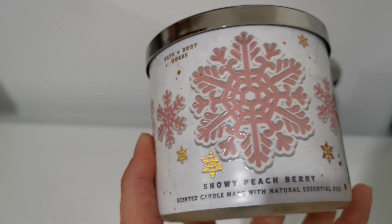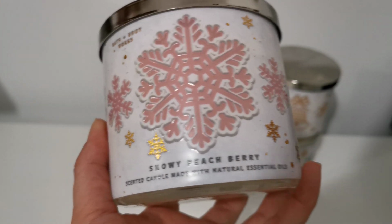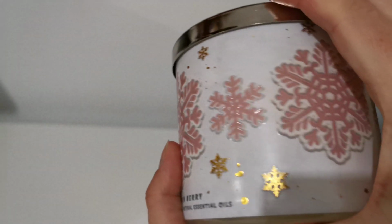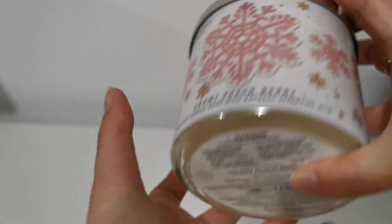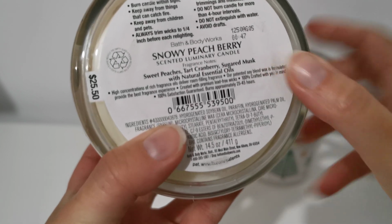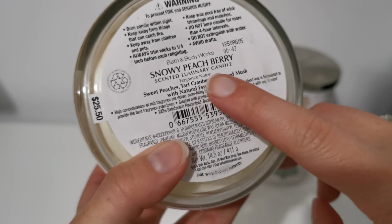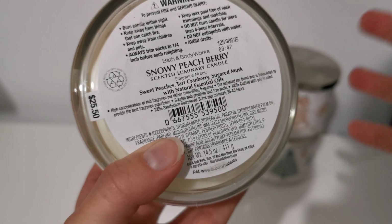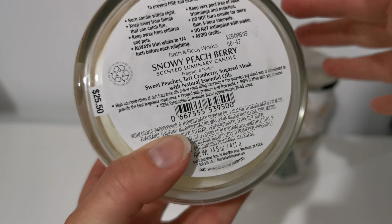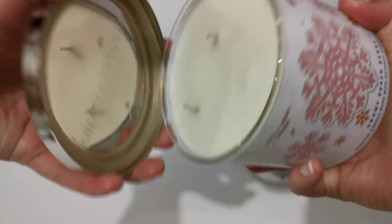You know, the plain label ones, or even your Christmas cider and things like that currently have quite a decorative label. They do not have this embossing, which is a really nice touch on there. All right, so I'll flip that over. So like I said, this has been around for a couple of years now. We've got sweet peaches, tart cranberry, and sugared musk. So they often do cut the fruitier scents with a nice cranberry or a citrus, just to make sure it's not too strong, too sweet, because I think they're genuinely going for a fruitier smell.